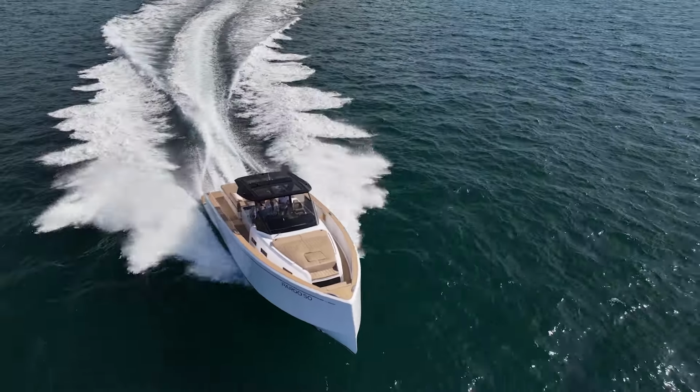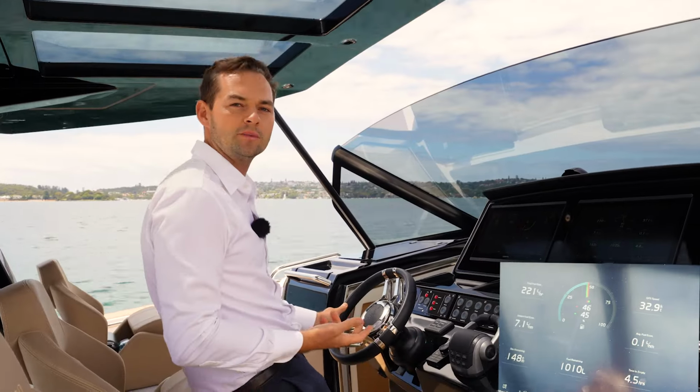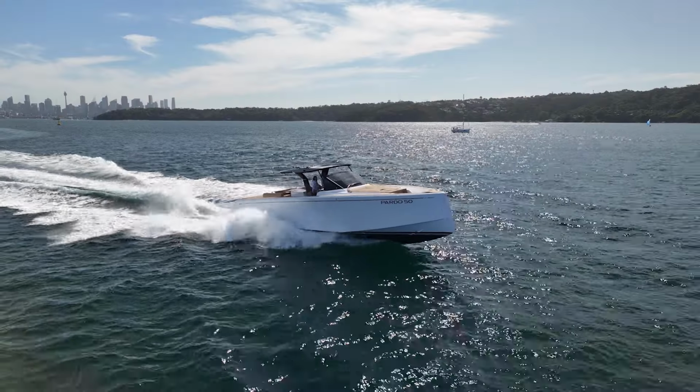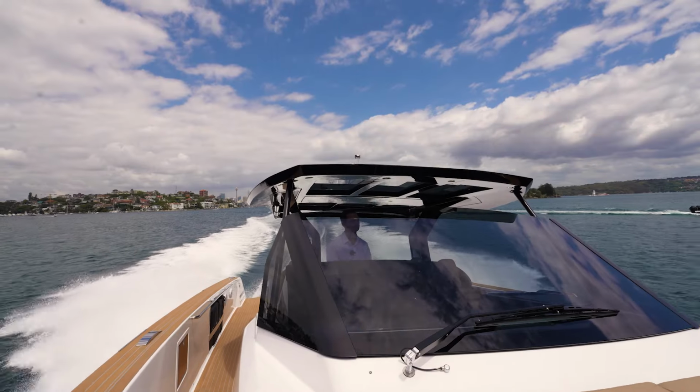Sitting on 3,000 RPM now, and the engines are working really nicely. Fuel consumption has jumped up to 7.2 litres per nautical mile, and we're sitting on 33 knots. So we're close to the top end of what this vessel is expected to do with this engine package.